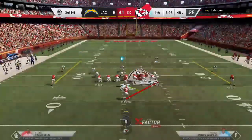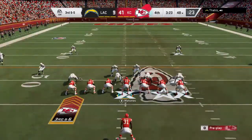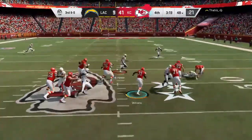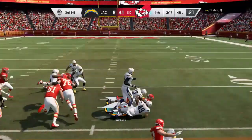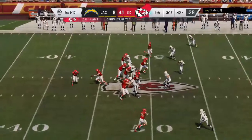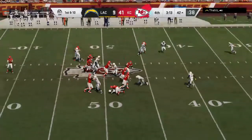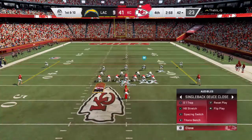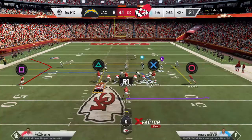The Chiefs on third down. 0 for 3 to this point. They could use a conversion. This will be 3rd and 6. They run it again with Williams. And taking it across midfield and inside the 45. It'll go as a gain of 10 and a Kansas City first down.